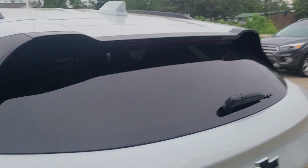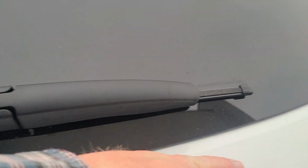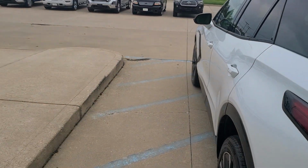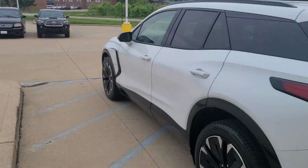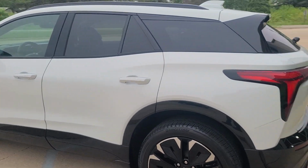They have this window. This is the tiniest wiper I think I've ever seen. I don't know where you get this little super tiny wiper. It's barely as big as your hand, so super tiny. And white, of course. I would never buy a white car, but that's just me. I had a couple of them, and I'm certainly done with that.